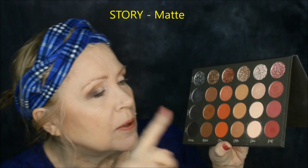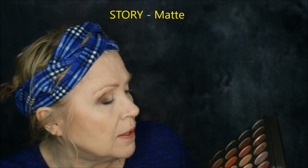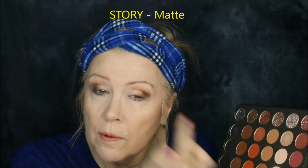I'm going to take my finger for this because this is a very powerful little color, this orange shade, and that is the Story line. I'm just going to put it right here and right here. And I'm going to put it up here on the 10 and 2, as I call it.